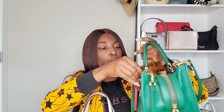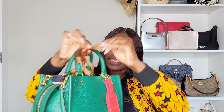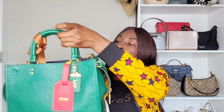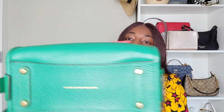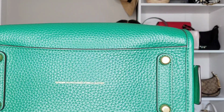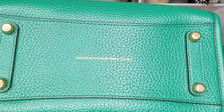This is my Coach Rogue in the size 25 in the color Kelly Green. This is glove tan Pebble Leather, and you can tell if you're conversant with Coach leathers, but for this particular one, they actually stamp the type of leather at the bottom, which Coach does sometimes, which is great. And here you can see it is genuine glove tan Pebble Leather.